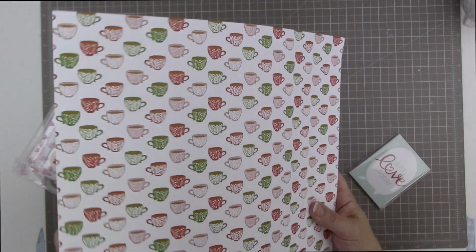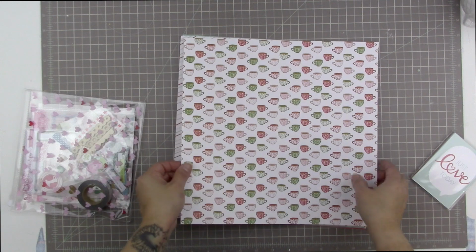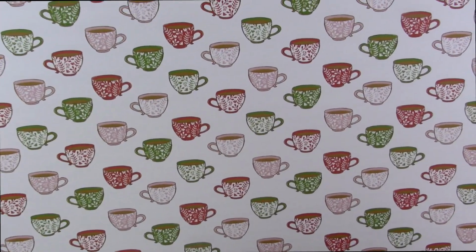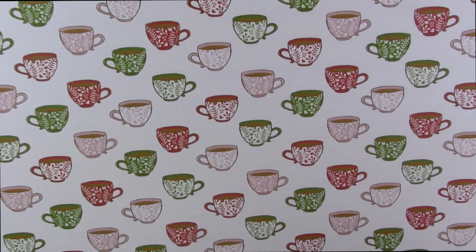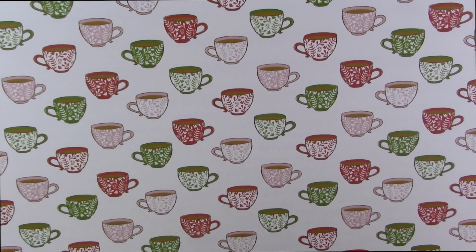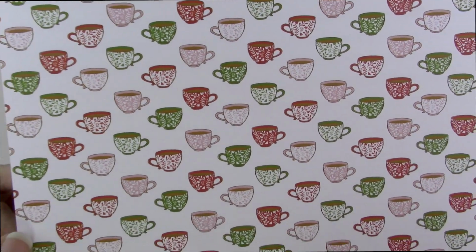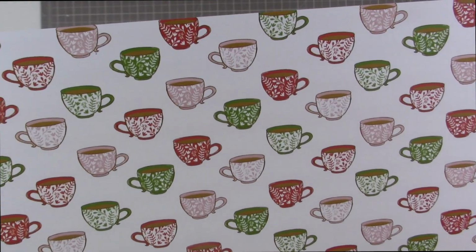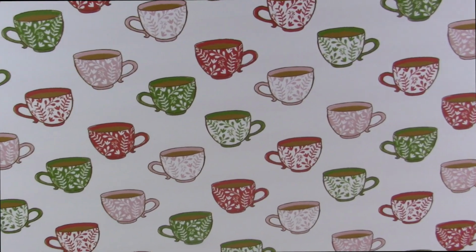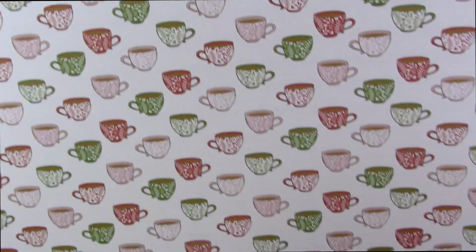So first of all, I will start by showing you guys the paper. We have this gorgeous patterned paper that includes these little teacups or coffee cups. They're so adorable. They have a red, white, green, and pink color scheme to them, so very appropriate for Christmas, but not necessarily only Christmas. Really cute. I love the little patterns on the teacups. They're so adorable. And I love that you can see the coffee in the cup.